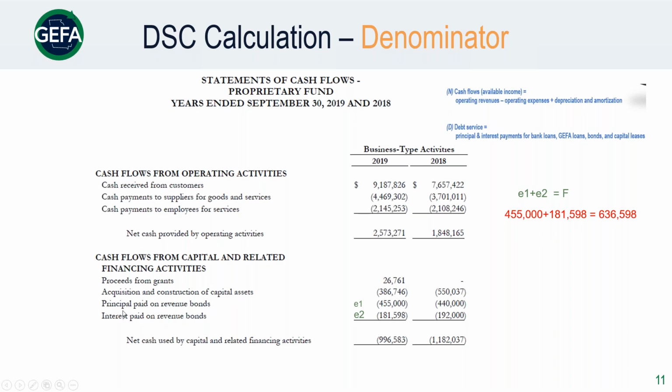Here, this borrower has only principal and interest. Your principal is 455,000 and your interest is 181,000. So if you add that, it adds up to 636,598. That's your denominator. Your numerator was 2.7 million and your denominator is 636,000. So if you divide that, that comes to your debt service coverage, which is 4.24. It's quite a decent debt service coverage and it's straightforward.